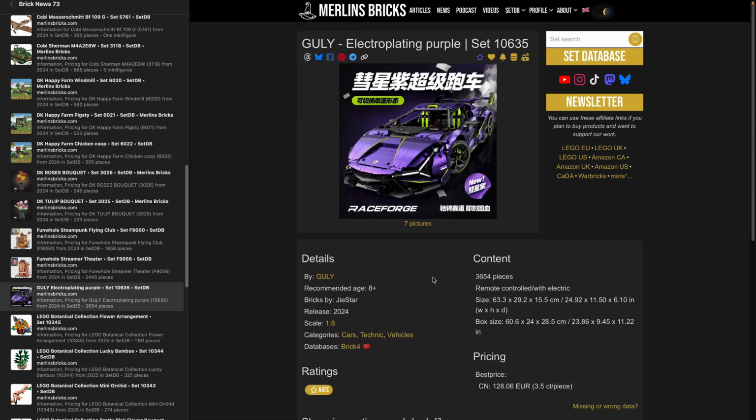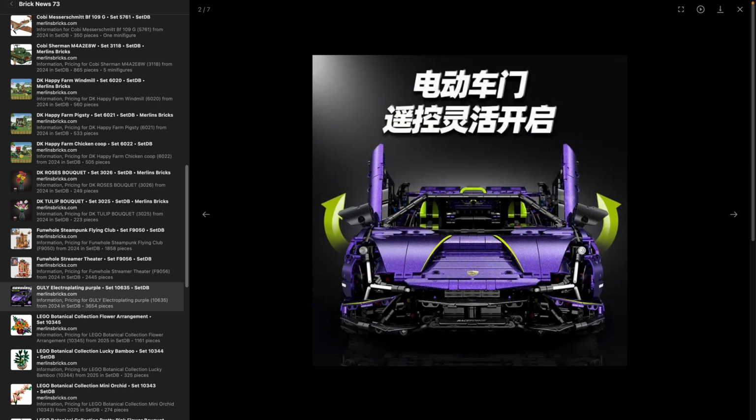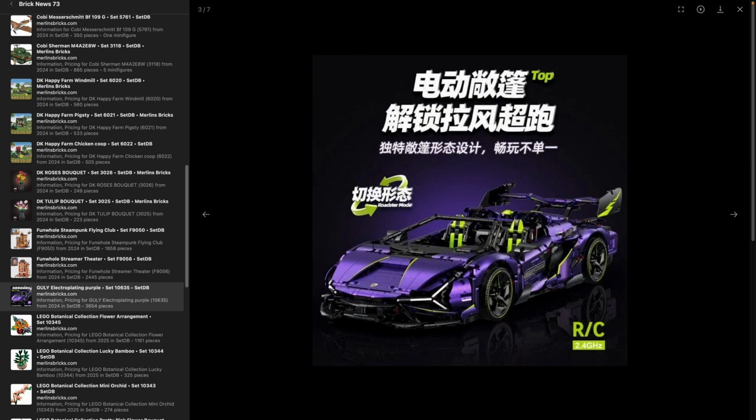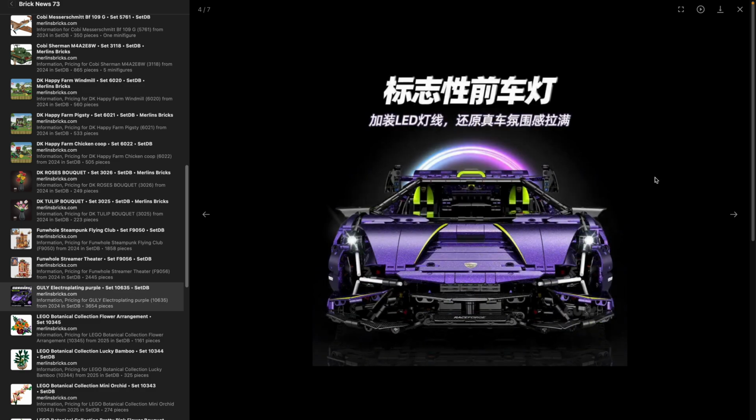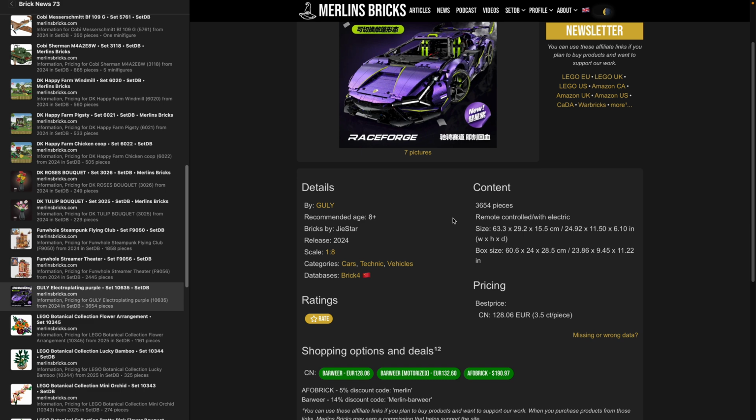Anyhow, let's move on to GULY, and here we have another 1x8 Technic vehicle, 1x8. These are enormous cars. This one is actually 33 centimeters in length. That's almost 25 inches. So these things are huge. This one has 3,654 pieces, is remote controlled, and as you can see, based on the picture here, it is actually in a metallic color. My guess is this is supposed to be a Lamborghini, but of course GULY does not have a license. But yeah, it's a lot of Technic pieces, and actually for a pretty good price of around 130 euros.